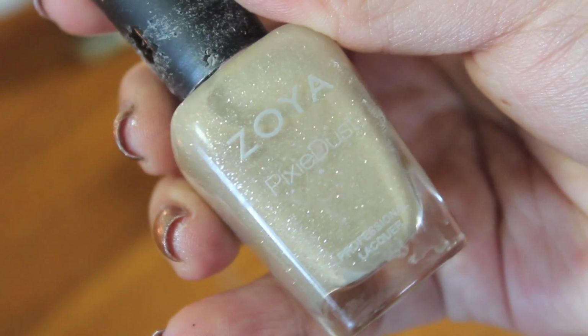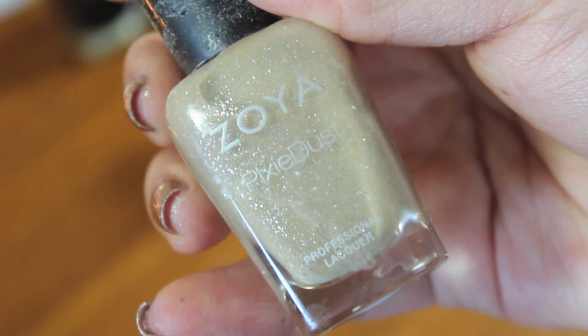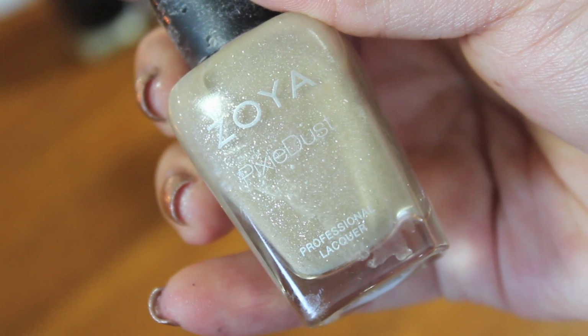Godiva, and this is one of their pixie dust colors. This is again sort of a light wheat beige color, but it's got a silver shimmer running through it and it has the texture going through it. This is a color, again, if you want something glittery but you can't go glitter, then this is going to be a color that's really useful to you.